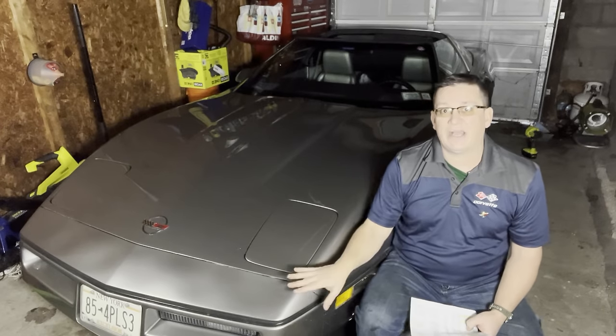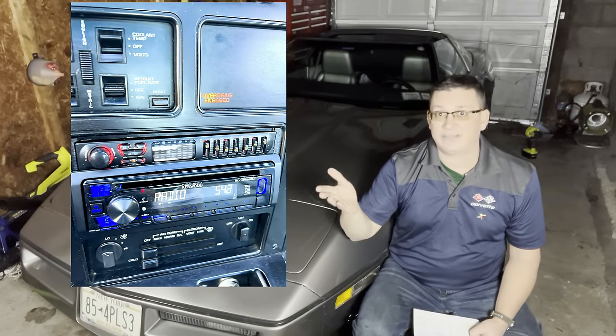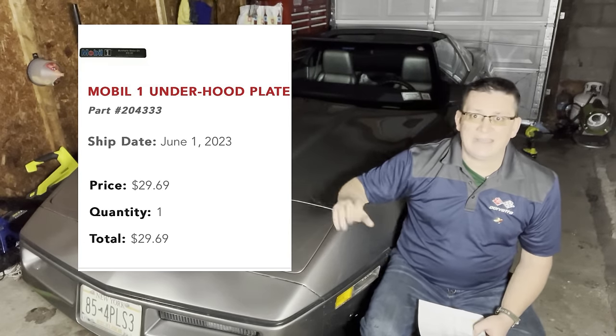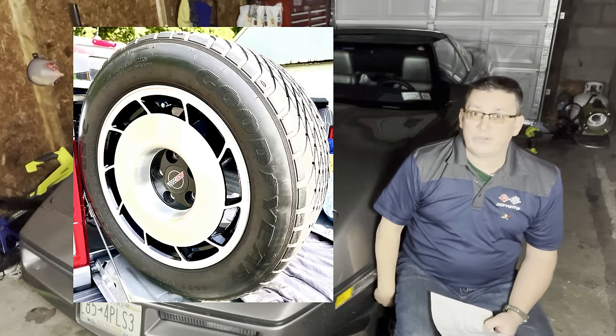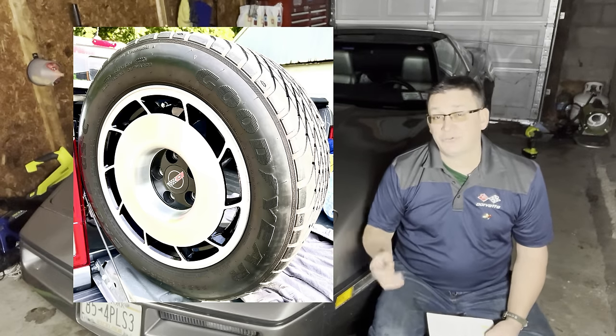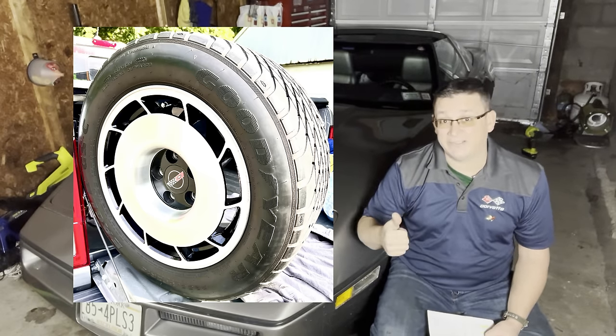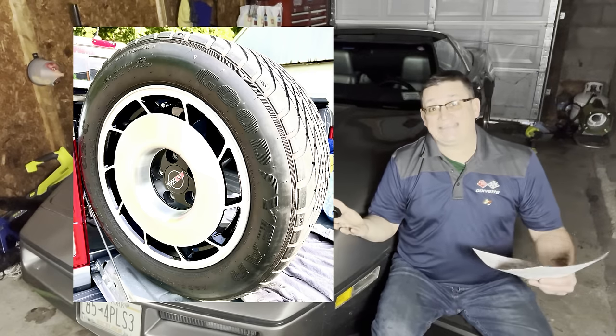Not everything I did to the car was required. And I'm only mentioning this because when I show you the price at the end, you might be a little surprised. I spent quite a bit on this car in 2 years. But some of the stuff I did was not required. I put an equalizer on the radio that isn't even hooked up. I put a Mobile One plaque in there. I bought another set of wheels for it just because I had the opportunity to get '85 Z51 wheels that had never had weights on them. And so I had to take that opportunity.